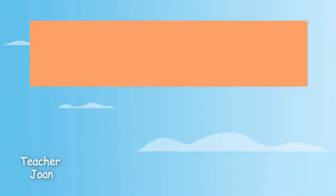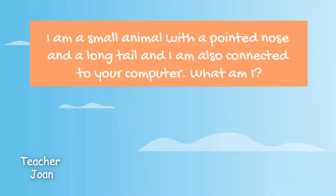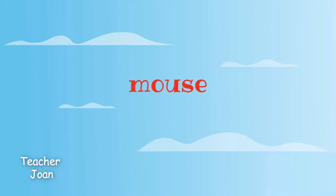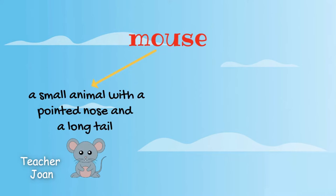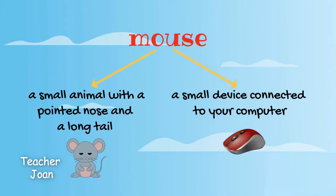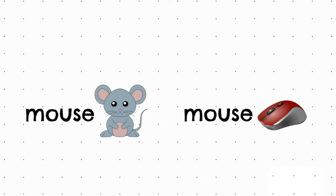Let's have the second riddle. The answer to this riddle is mouse. Mouse has two different meanings. The first meaning is a small rodent that has a pointed nose and a long tail. While the other meaning is a small device that is connected to your computer. The words mouse and mouse are homonyms.